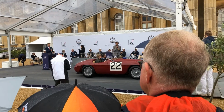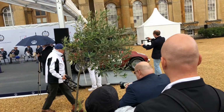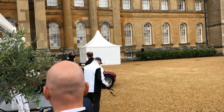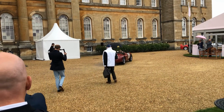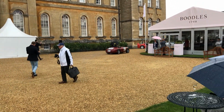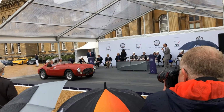Expertly co-driven as well, of course. After the Ferrari 166, there was the 212. This is the progression in Ferrari history. The 212 picked up really where the 166 left off. This is a car that was launched in 1951.